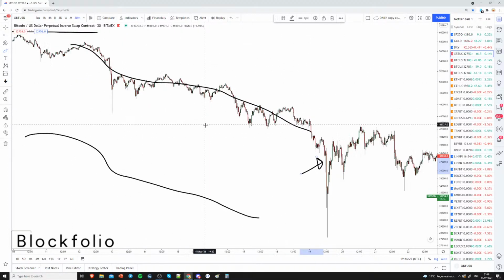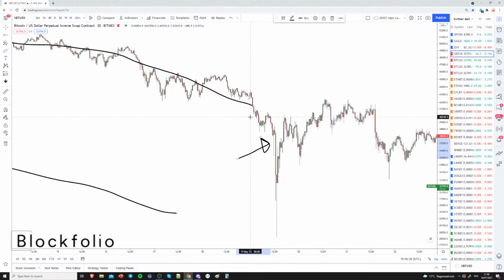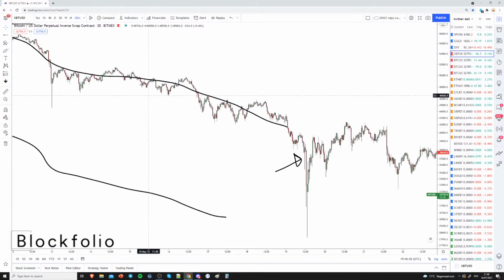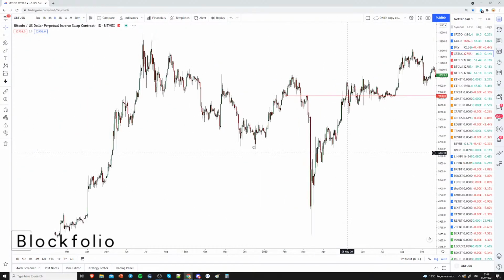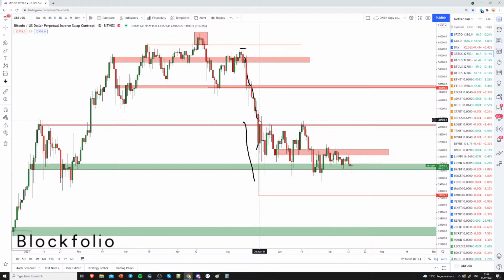This is all bleed, and then you wait for them all to get liquidated, right? And in this case, you didn't really have too much of a move. It looks big, it's a relatively big move, but it's still relatively tiny. And if you look back, where was that? That was somewhere in the middle here, nowhere near support, right?